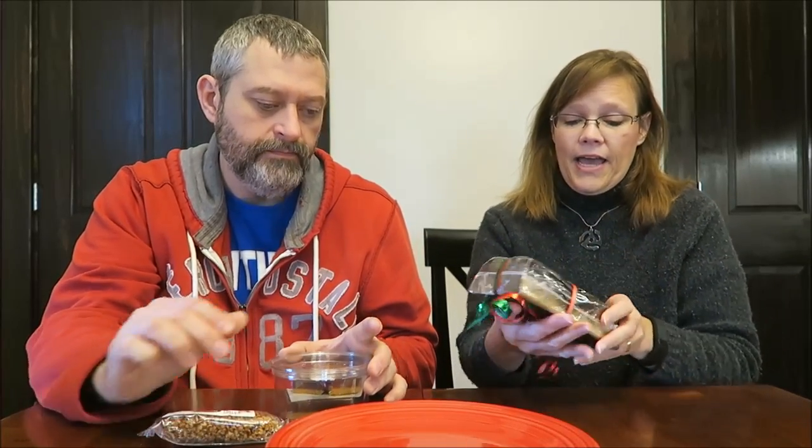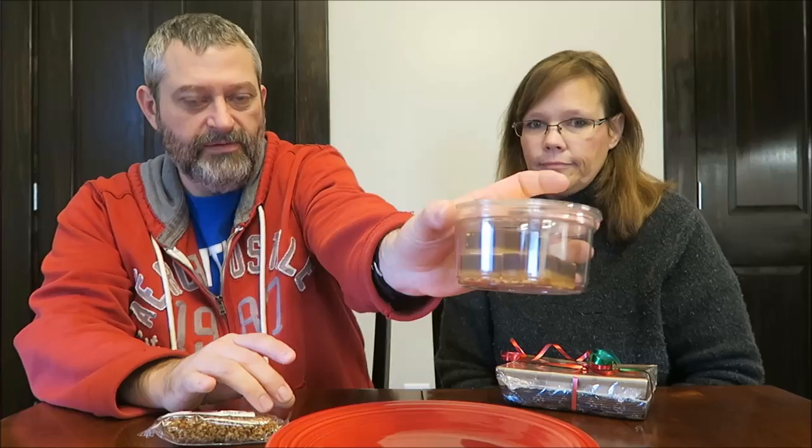I have a Kentucky Bourbon Fruit Cake, which we tried a really cheap fruitcake and did not like it. We want to see if this one's better. This is chocolate peanut butter fudge, which you can see it looks really good. And this is a pecan roll. I love pecan rolls. And I usually just get the cheap ones, so this will be interesting.